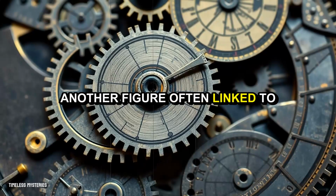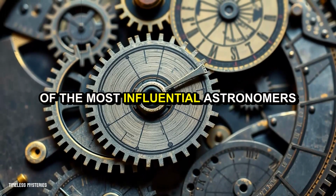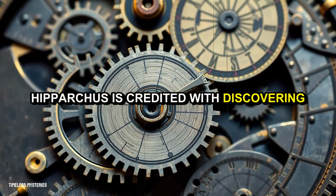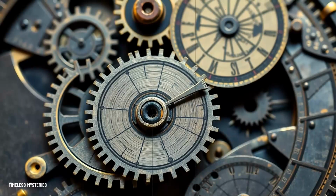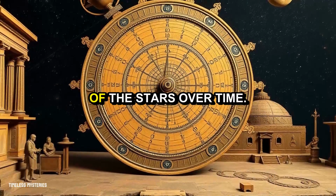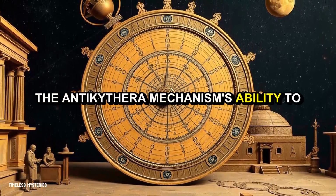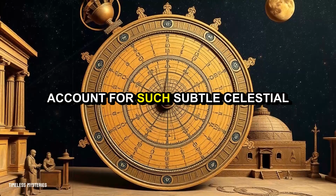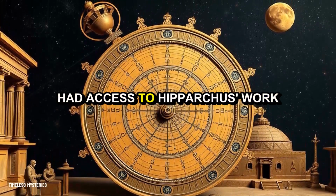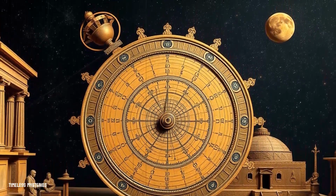Another figure often linked to the mechanism is Hipparchus, one of the most influential astronomers of antiquity. Hipparchus is credited with discovering the precession of the equinoxes, a slow wobble in Earth's axis that affects the positions of the stars over time. The Antikythera Mechanism's ability to account for such subtle celestial movements suggests that its creators had access to Hipparchus's work or perhaps even collaborated with him.